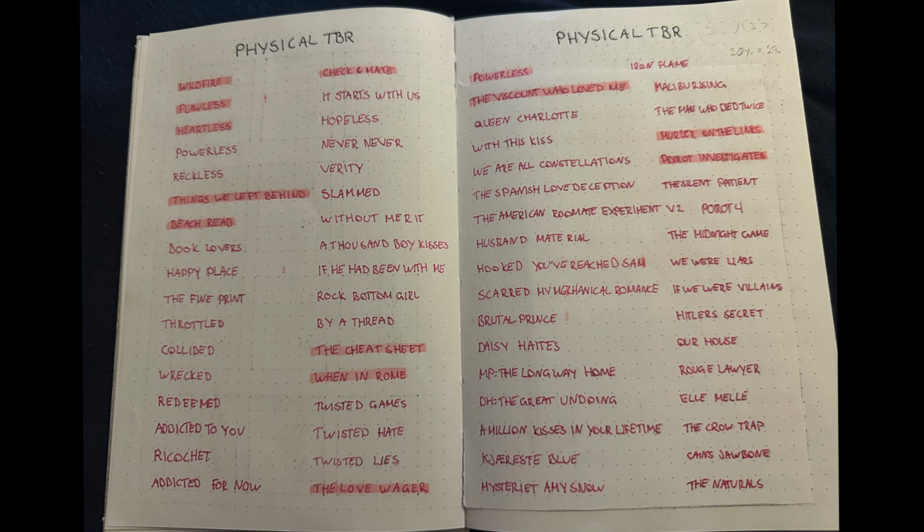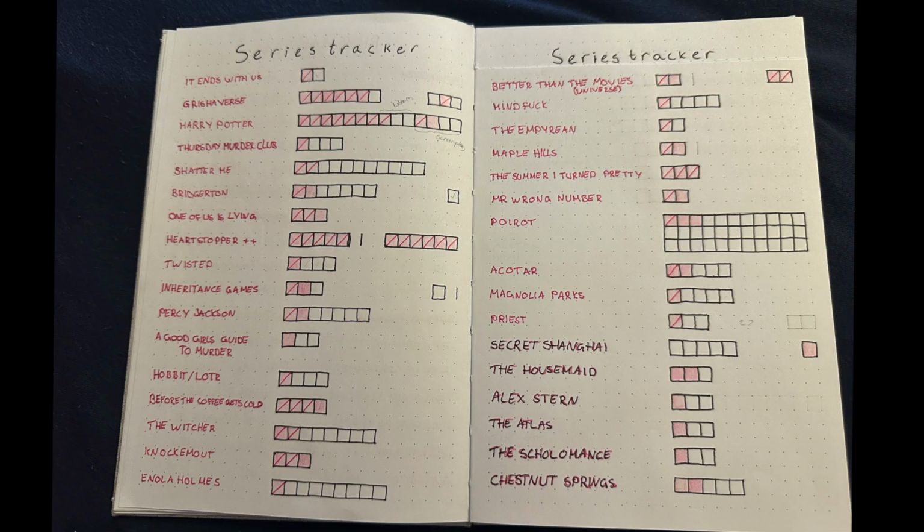On this page, I wrote down every single book I owned on my physical TBR before 2024, and then I just crossed them out as I read them. The numbers in the top right corner are just the amount of books, and I'm trying to read 20% of my physical TBR this year, so I try to keep track of that up there. This one is my series tracker.